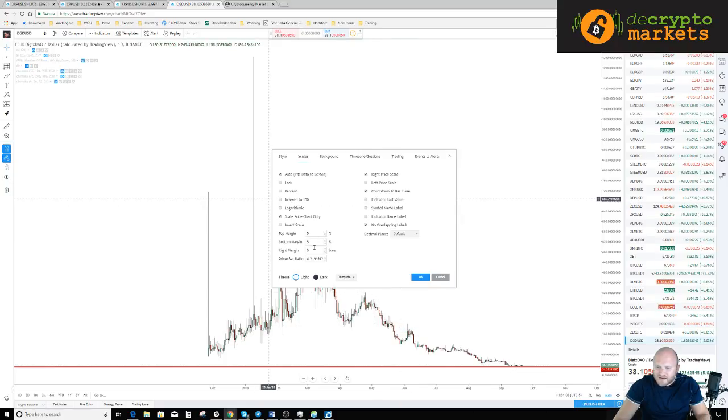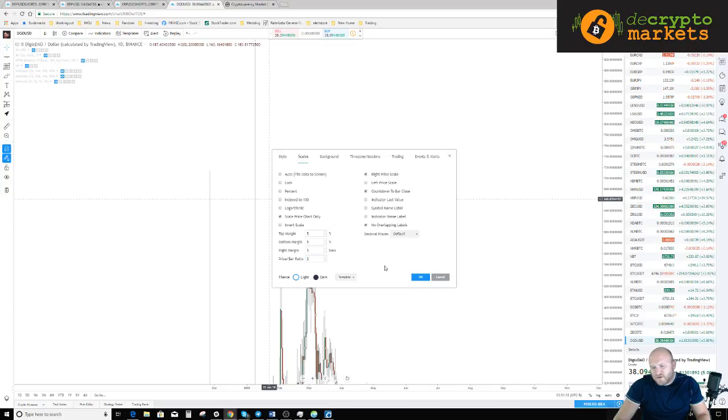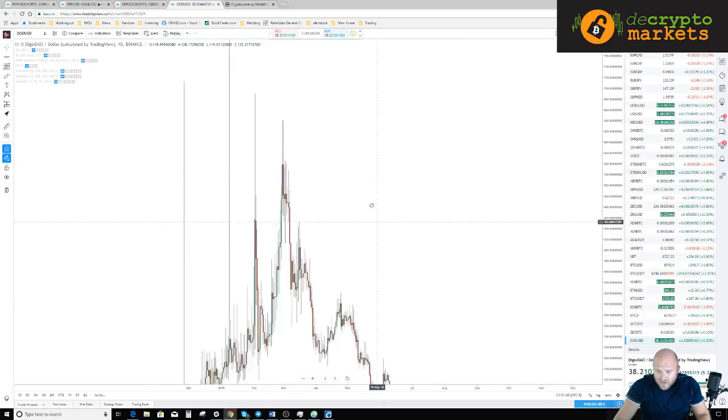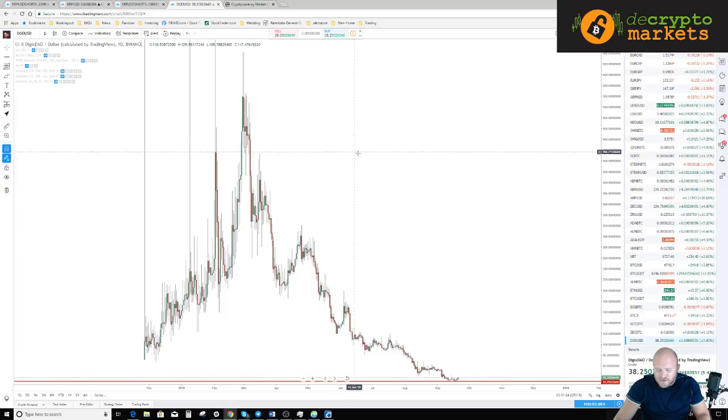Go to settings and price to bar ratio. I wonder what 1 looks like. Oh, nope. 2. Probably 4. Actually, you know what? I am going to go with 2. That's all right because we can still drag it around if we need to. Again, don't use your mouse to scroll in or out. Otherwise, you mess up the square and we're screwed.